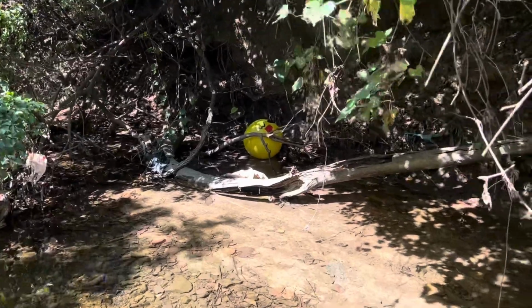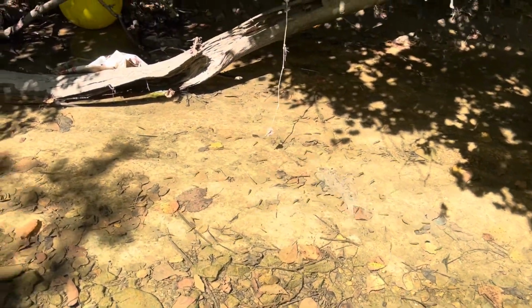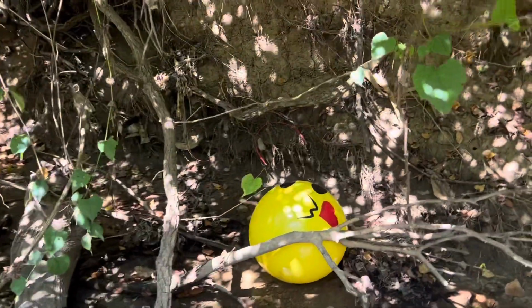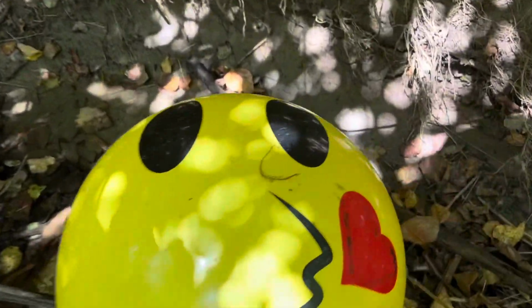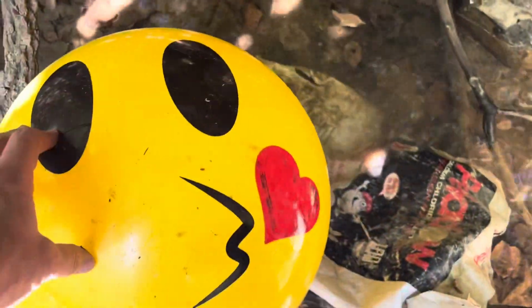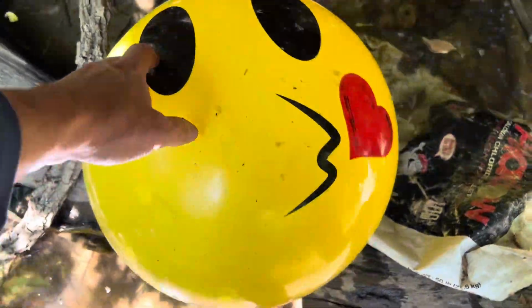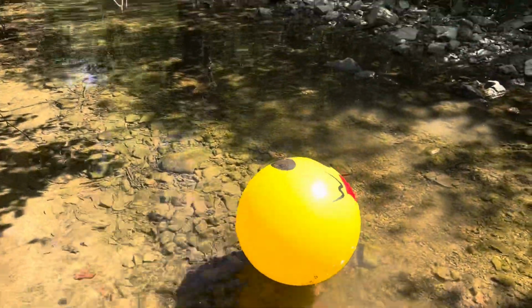What the? Look at all those little fish. What the heck is this? Yeah, gotta love creek rock hounding in the city. For real, what is this? It's the kissy face emoji, I guess. Alright. Oh, that's cool. There you go, Jeff. Heck yeah.